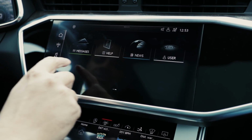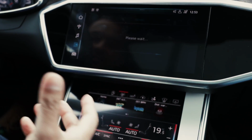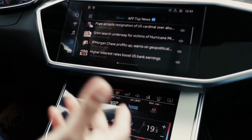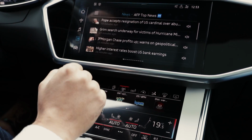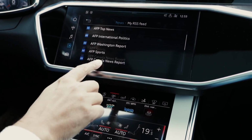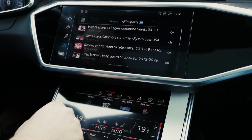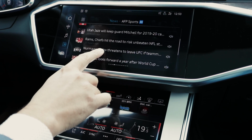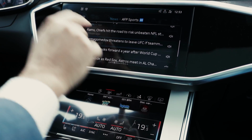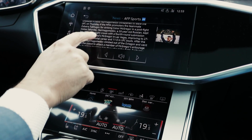I'm gonna go to news. When I hit news, the news that I pick, what I have to do is go to my Audi Go app, and I can pick where I want to get my RSS feeds from. In this specific case, I just put the first couple that I found, and I can get all my sports. So I can read all my sports here. Let's go, he's threatening to leave UFC. So I can get all my news here.